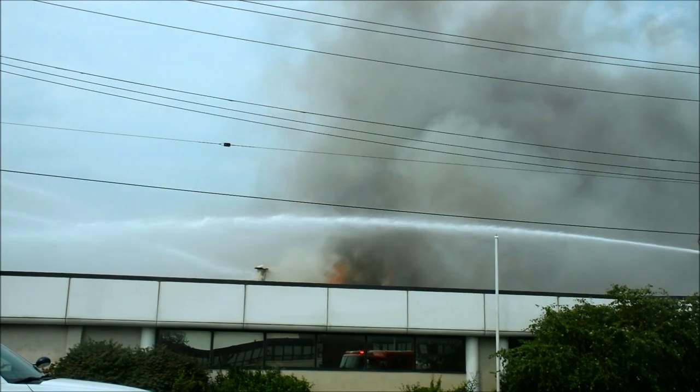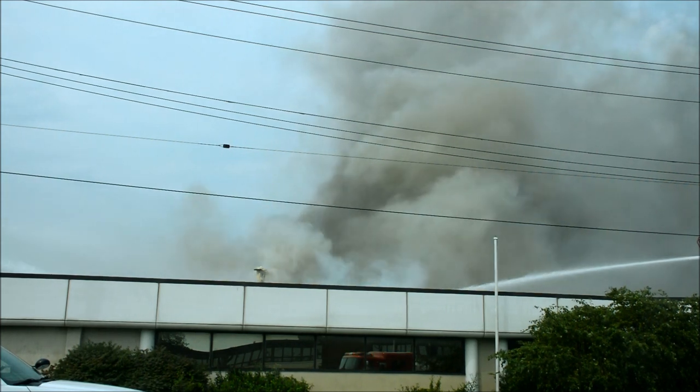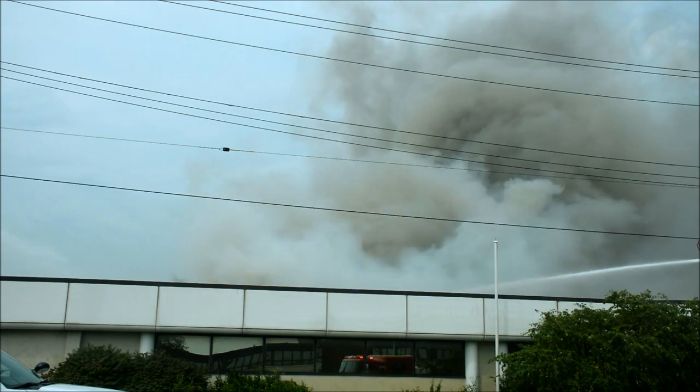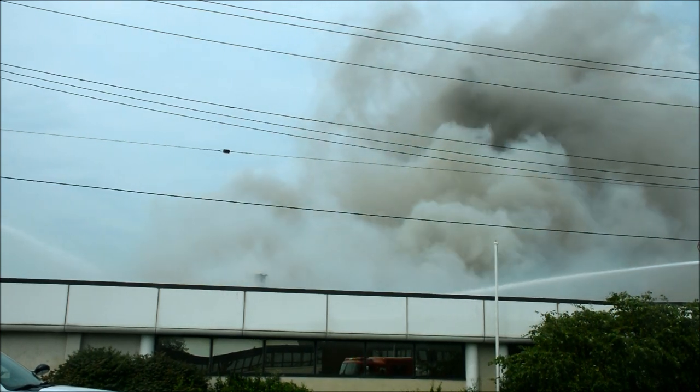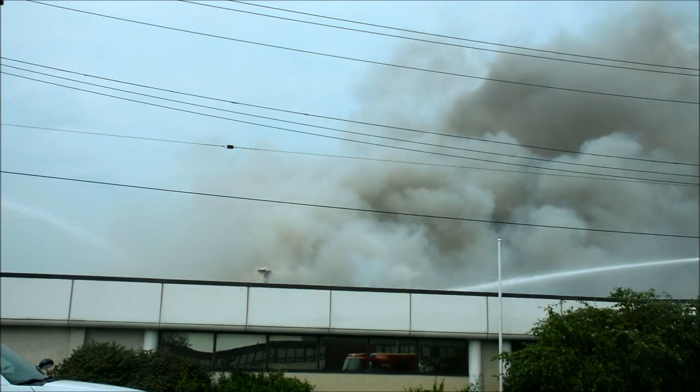Rescue command, 9-2. Rescue command, go ahead. I got upstate going to bring gallons of water down to your end, and he's going to feed us some water too. So water's on the way with a fork truck. Very good, thank you.